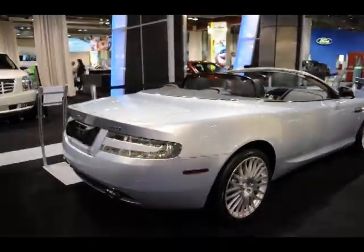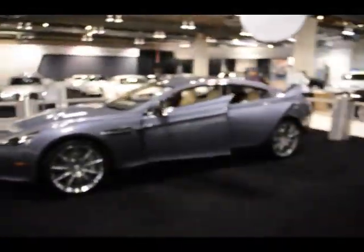Okay, so the DB9 Volante. So this is the shorter version of the Rapide.